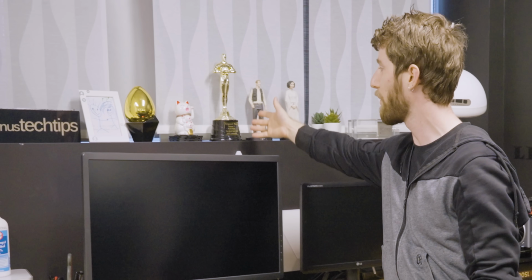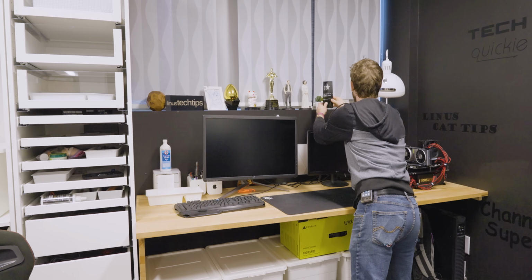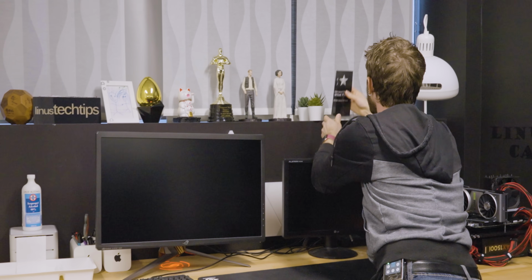This is where I put all my awards. Like, do I have any that I lost here? No, here's one though. I'm gonna put this up in place of honor here, next to my dead Threadripper.